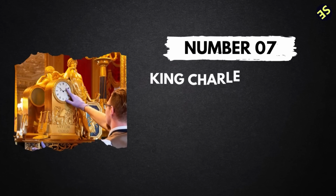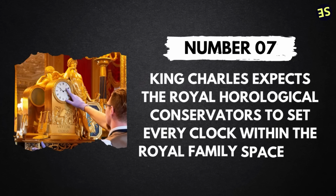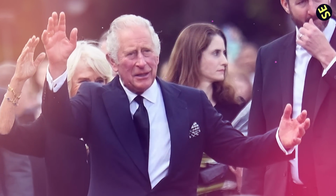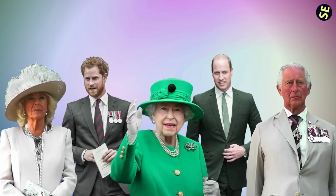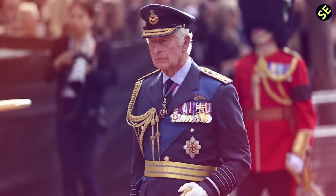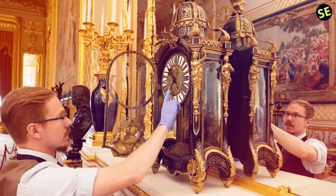Number 7. King Charles expects the royal horological conservators to set every clock within the royal family space. Apart from the fact that King Charles has a unique way of doing things that he expects his staff to adhere to, King Charles is also a man of tradition. He's known to uphold every age-old royal family duty. Of course, this isn't really too surprising, because every member of the royal family is taught the importance of these age-long traditions. As monarch, King Charles expects the royal family's horological conservator to set all the clocks in the palace.